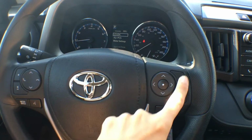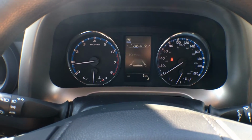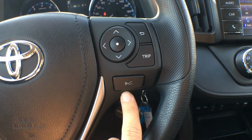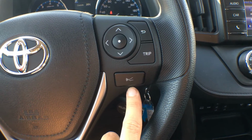Over here, all of these buttons are for your multi-information display, which you can see right in the center of your dash there. So simply by clicking through it, you can see all the different settings. Just underneath that, this is also part of our Toyota Safety Sense. So this is our dynamic radar cruise control.